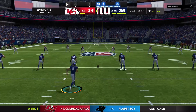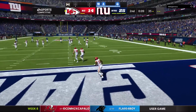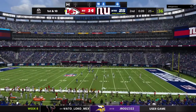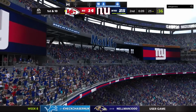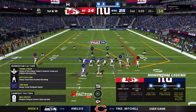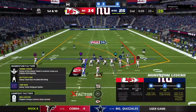So not much time to work with here. 9 seconds remain in the half as this one is away. And that one will bounce out of the back of the end zone, so we will start here at the 25. The Chiefs offense about set to begin this drive. And with only 9 seconds remaining, with not much time, we'll see how they play this.